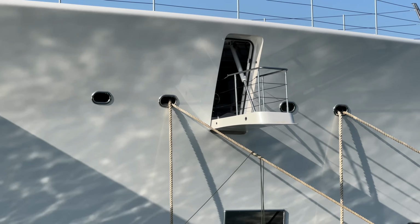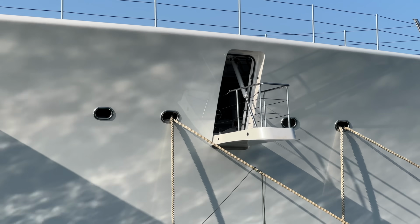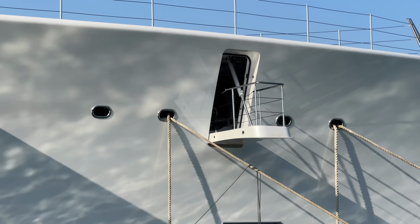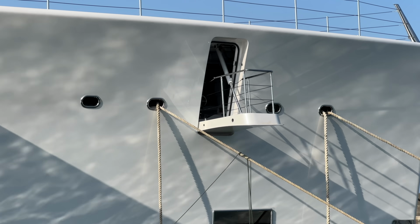Those doors open so they can drop lines, and they can monitor the anchor and stuff like that, so they can view out. On the smaller boats, you'll just do that from the top deck up here. So it's always nice to have these.